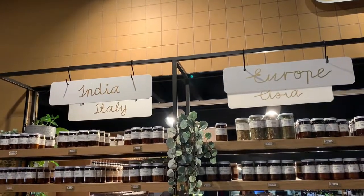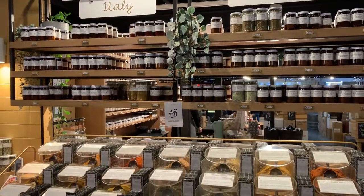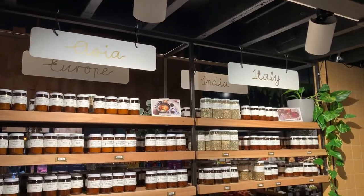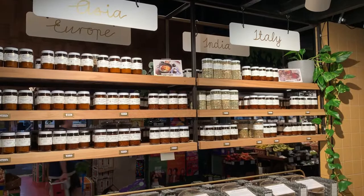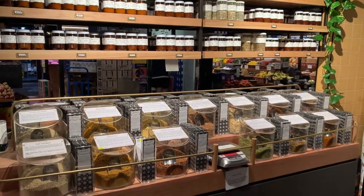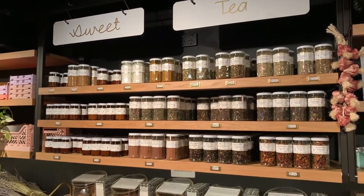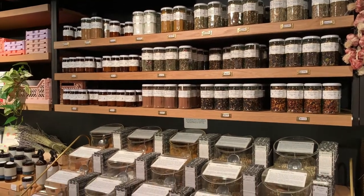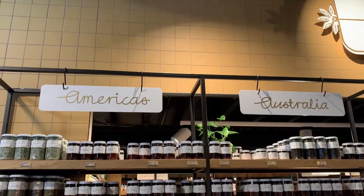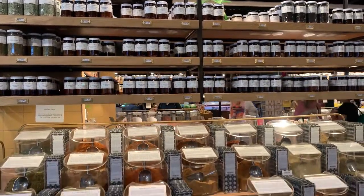All these herbs and spices you see are sourced from India and Europe. There are also products from Asia and Italy on this side. This shop is also having variety of sugar and tea products here. There are also spices from America and Australia here.